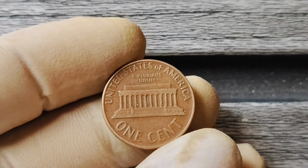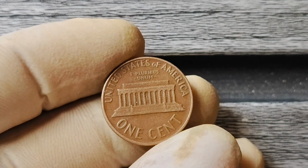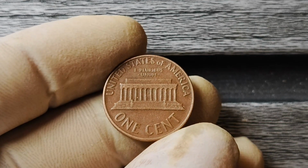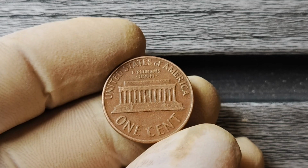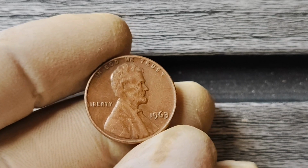First off, let's get a little historical. The 1963 Lincoln penny was part of the classic Wheat Penny series, though by then, it had transitioned into the Memorial Reverse, featuring the Lincoln Memorial instead of the wheat stalks. The coin itself was struck at the Philadelphia Mint, which is why it has no mint mark, a key detail that could make your penny extremely valuable.